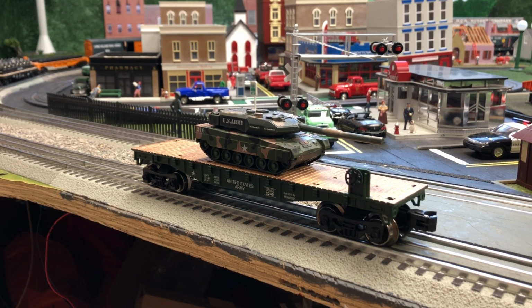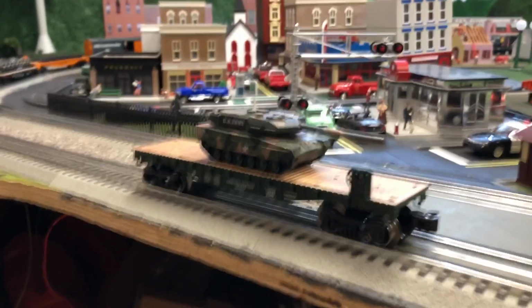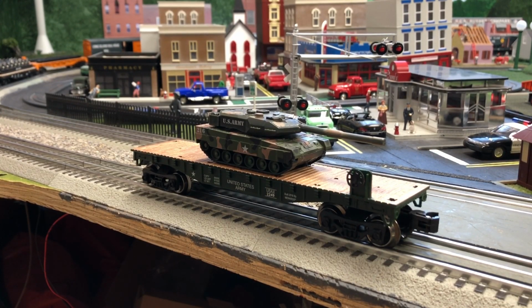It has metal wheels, it's pretty much all plastic, there's a separately applied handrail. The tank isn't to O-scale dimensions, but I can live with that, it's cool. And you can pick up, I think, a 4-pack of these for under $90, which is something that I need to do in the future, but just not right now. And have a long military train of these tanks. I think that'd be awesome to have behind the Union Pacific 4141.